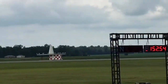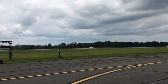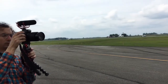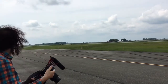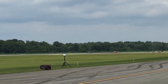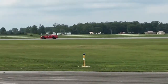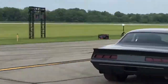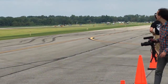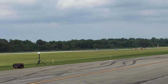He's racing a BMW, but that doesn't show up on my screen. 152.54. Yeah, because I didn't see it. Camaro going back out. Wish him well. Looking for that 195 pass. Let's see what that'll do.